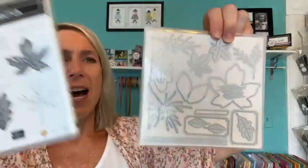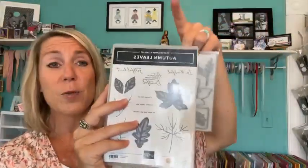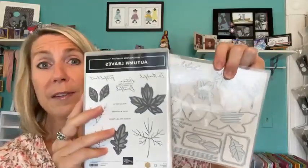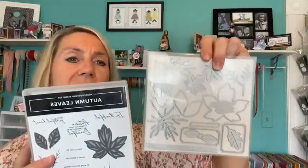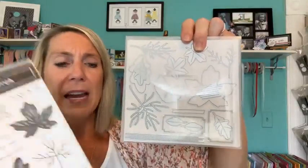So those right there. Then we have this beautiful set of dies that coordinate. So again, the Autumn Leaves dies. And I love this too, right? Autumn Leaves stamp set, Autumn Leaves dies, Autumn Leaves suite or bundle, right? You can get the stamp set and the dies, 10% discount. You can see the images that will be die cut and then a bunch of extra, plus some labels too, right? Always love the labels.